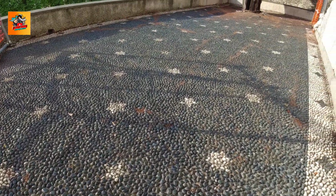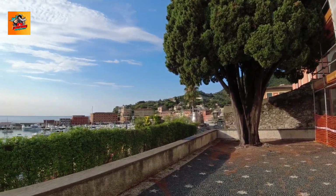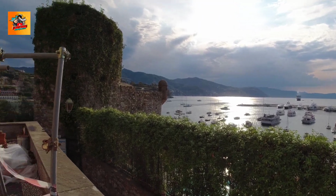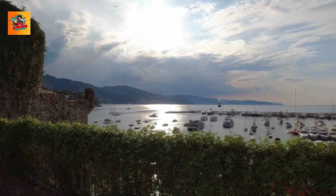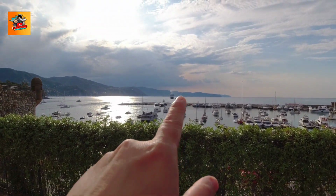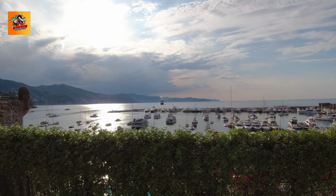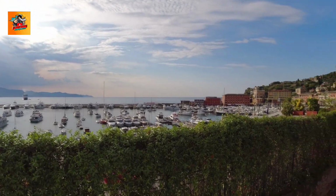Ecco. You can see the view and the castle, that one, and the port of Santa Margherita. Meron siyang malaking ship ngayon, yung cruise ship. Galing sa ibang lugar o bansa yung ship na yun.